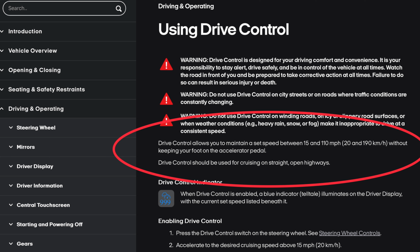Cruise control, speaking of Intelligent Pilot, is called drive control, and it's exactly that. Set a speed, it goes that speed. If you're not using the Fisker Intelligent Pilot or you haven't been able to upgrade to it yet, you're not getting adaptive cruise of any type. I've confirmed this in a past video, but here it is in plain language, almost no interpretation required.